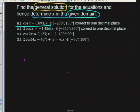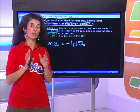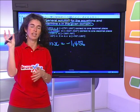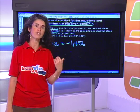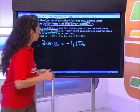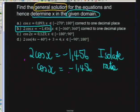I want to focus on what happens if you get 2 cos x is equal to negative 1.456. Now notice I've solved 5 equations with you already, and I think you would have noticed that we gave you the equation in the form sine theta equals a ratio. So the ratio has to be isolated, otherwise a calculator cannot find your angle, because the calculator has only been programmed to find an angle when the ratio is by itself. So a note we've got to make to ourselves is that you need to isolate the ratio. So if the ratio has got a coefficient, the coefficient must be 1, because the calculator can only solve if the coefficient is 1. So I'm going to say negative 1.456 divided by 2.